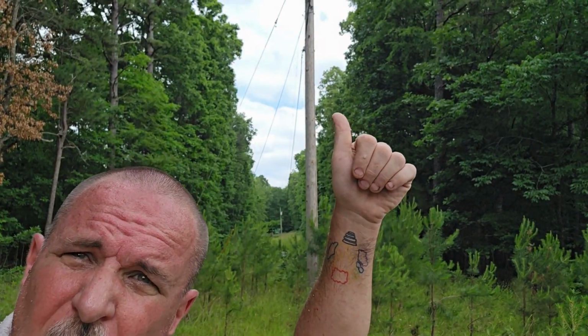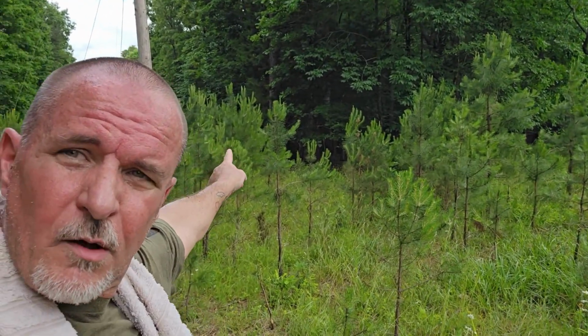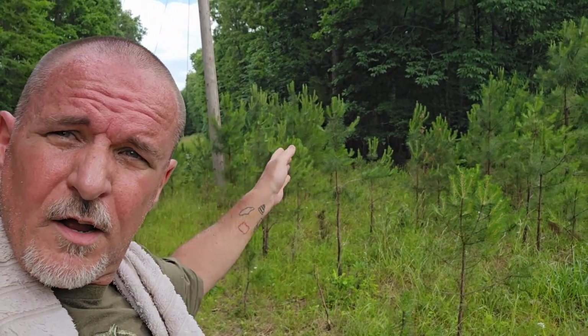So you can see way back there above Nancy's head is where we started. We brush cut all through here, and we're working our way back there. Now, I don't know if you guys can see this, but the guy lines for this pole right here come this way. So now I have to go towards the other side over there, because that's actually where my sawmill is going to sit, right there. But I have to go around the pole that way.